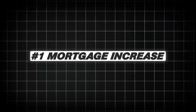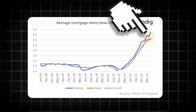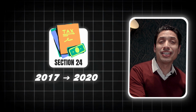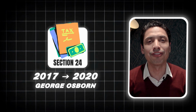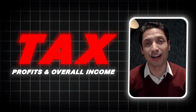And there are several factors contributing to this landlord exodus. I'm not going to go through all of them, but the main ones at least. Mortgage increase. Since 2021 approximately, there has been a huge increase in mortgage interest rates. And this is combined with Section 24, which was introduced from 2017 to 2020 by the then Chancellor George Osborne, which effectively means that landlords now have to pay tax not only on their profits, but on the overall income. That combination has been lethal to landlords.